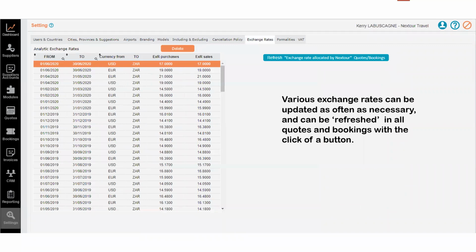The exchange rates are also controlled from this menu and can be updated as often as necessary, with the option to also automatically update your quotes and bookings should there be a currency crash in the market.